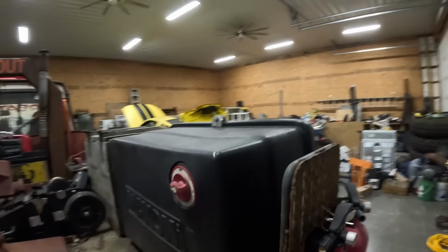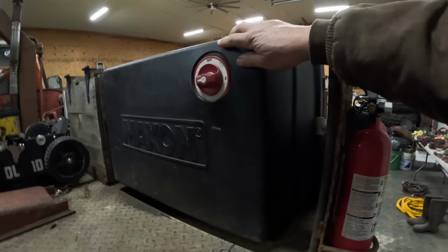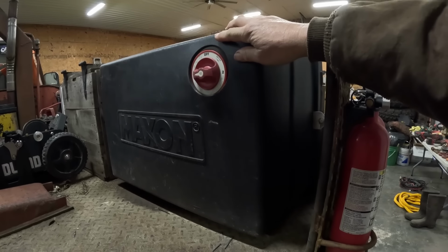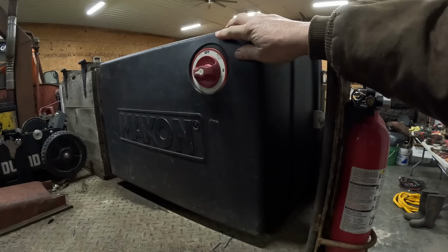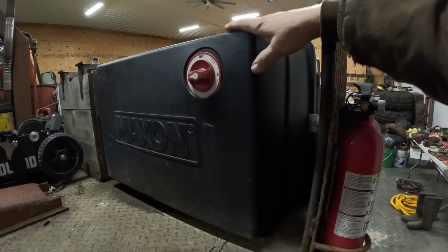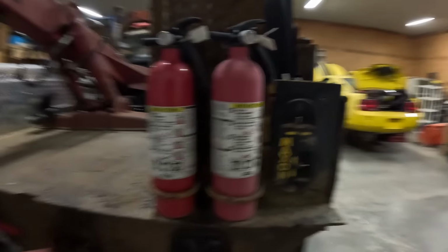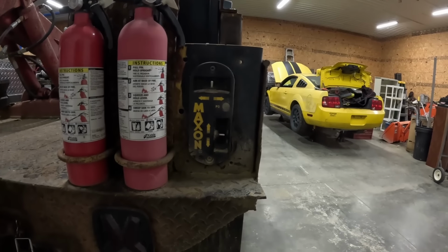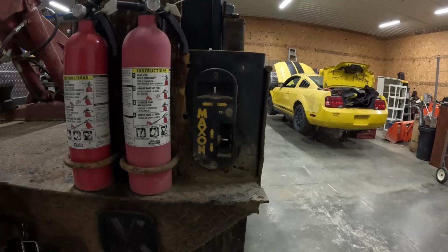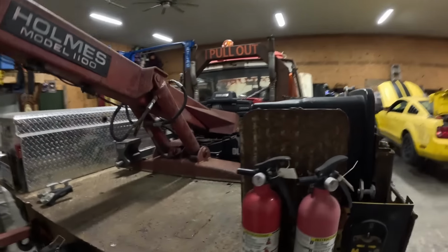Now to power my boom, I found a Maxon hydraulic system for a semi-trailer that has a lift gate. So this runs my boom. It will go up, down. It has 2 pumps in it. Here's my Maxon controller for the back. I'll show that to you here in a little bit, how it all works. But I got everything back here.